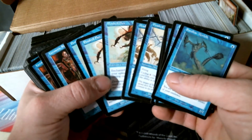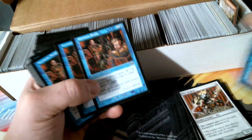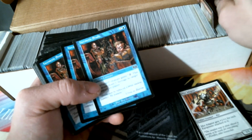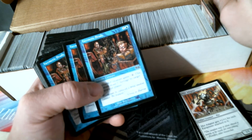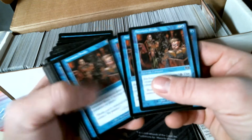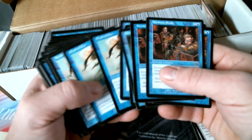Although starting with Pendrell, there again, you know where my mind went. Hermetic Study. I like Hermetic Study. I use that in Nicol Bolas to put it on Bolas so he can plink, because it doesn't use the words combat damage. That way you can just plink them and they have to drop their hand.